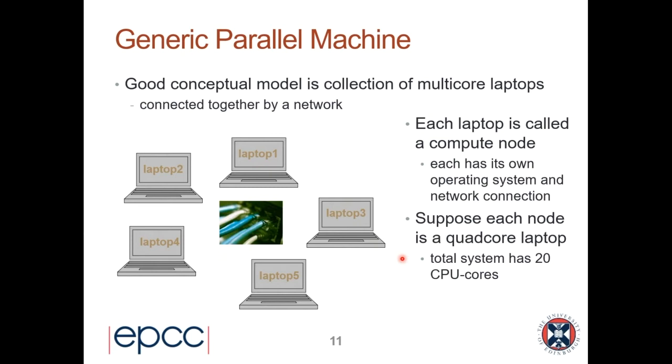When you're running a parallel program, think of a collection of multi-core laptops connected by a network, and each of these has a name: laptop 1, laptop 2, laptop 3, laptop 4. My PC, your PC. We'll see the same, that each of the nodes has a name. But a node is effectively a standard computer with its own memory, but it's multi-core.